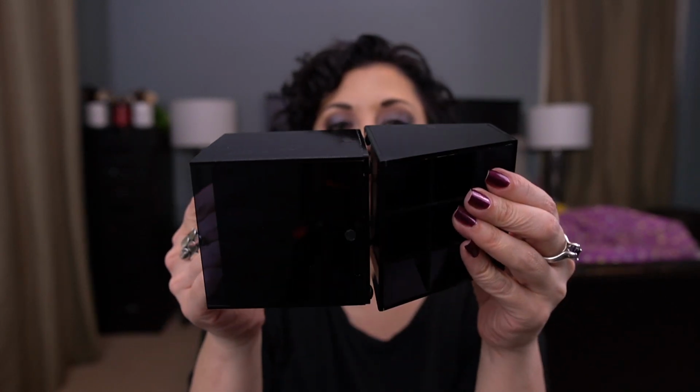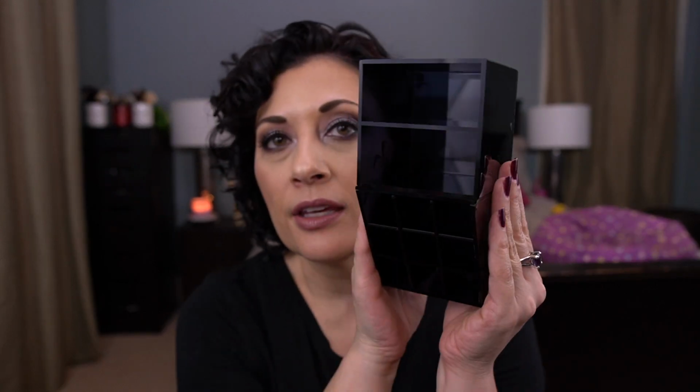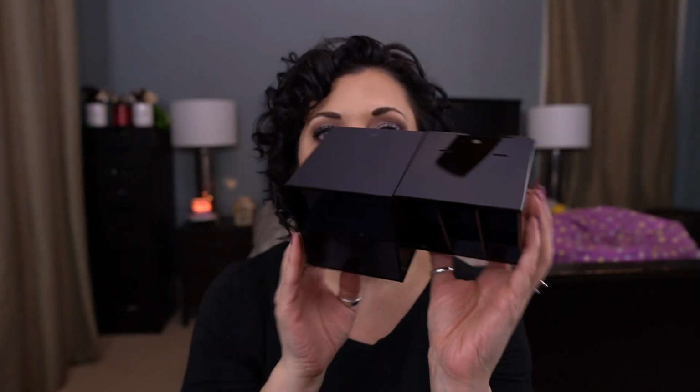Where is it? Wait, that's the bottom. I'm trying to do the bottoms, but let's see. That is the lips and sticks. And you can put foundations, you can put lipsticks, you can put lip pencils there. I am so stoked. You can separate them. You can do whatever the heck you want with them. That's what I love about this. It's modular. Oh, yay. Okay. So I got 2 sets of those.